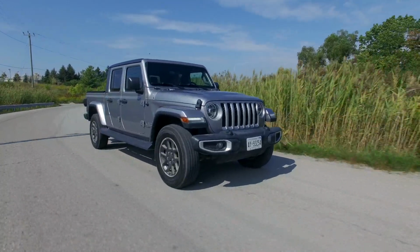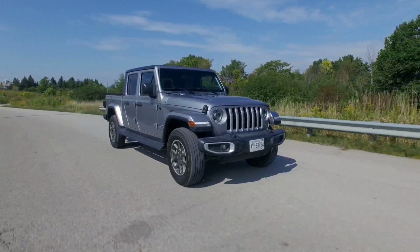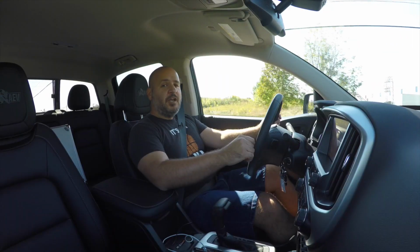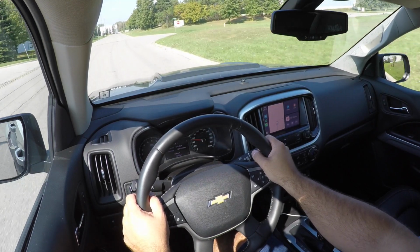Well, that might be a very unfair comparison because this is the Overland, that's the ZR2. If this was a Rubicon, it would probably be harder, but you know what? Overall, the Overland is much more comfortable. The Colorado ZR2 on the road compared to the Gladiator is much easier to drive, but not as comfortable.